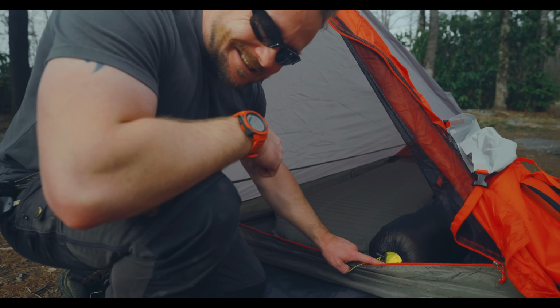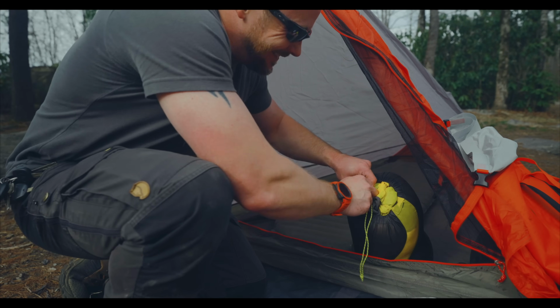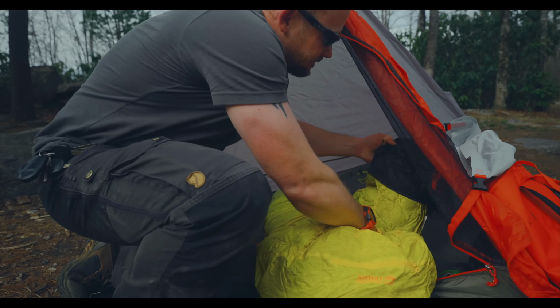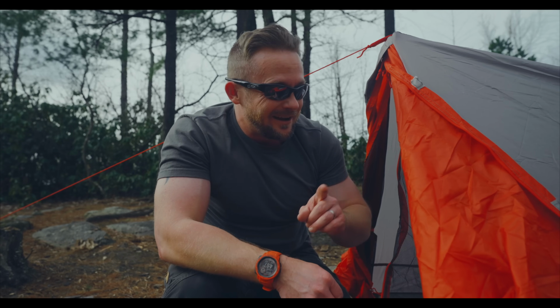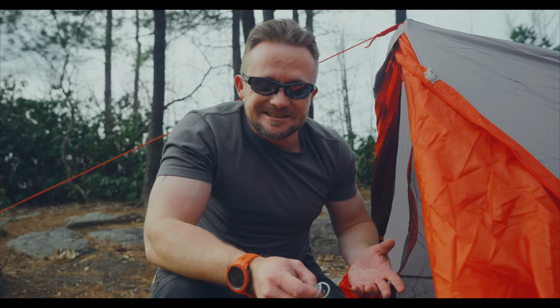Look at how small this tent is, everyone. I'm not even sure if I can get inside of this thing. Comment down below right now, has anyone used this tent? If so, how on earth did you get inside of it?